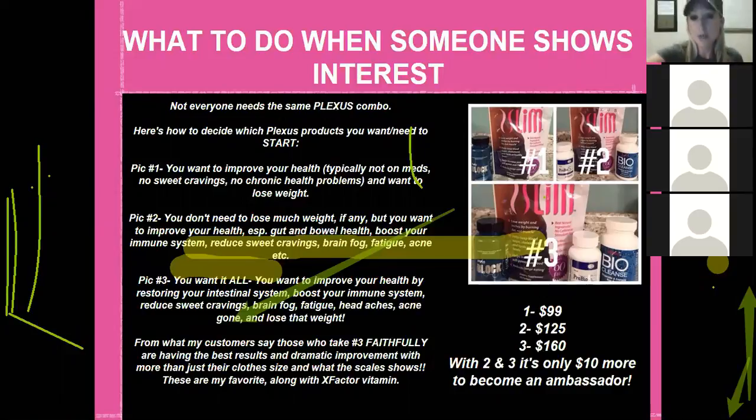Pick number 1 is just the Block. If they don't want to spend as much money, but they do want to lose weight and gut health is not as important to them, then the Block Slim Combo is great. It's $99. You can start them off with that, and maybe they can add in the probio and biocleanse later. You can always do that. And number 3 is if they want it all, and they want to start out with the triplex and the Block, you can do that. It's $160.